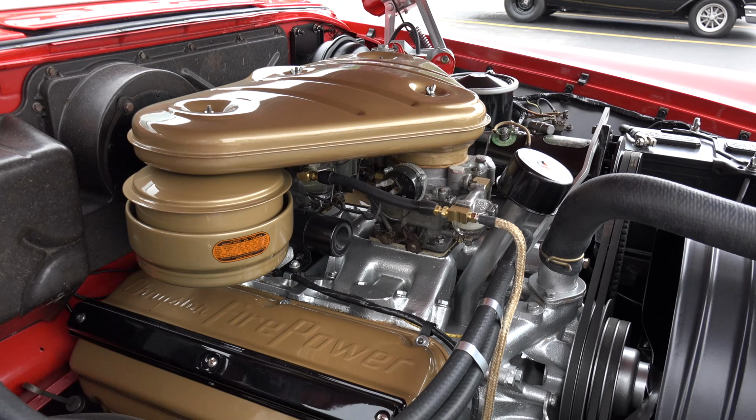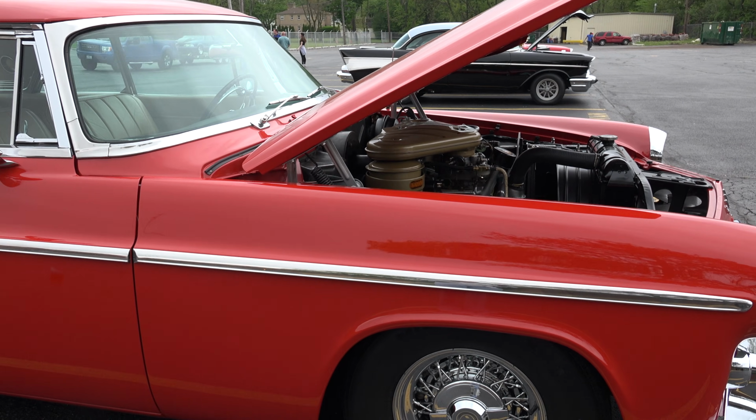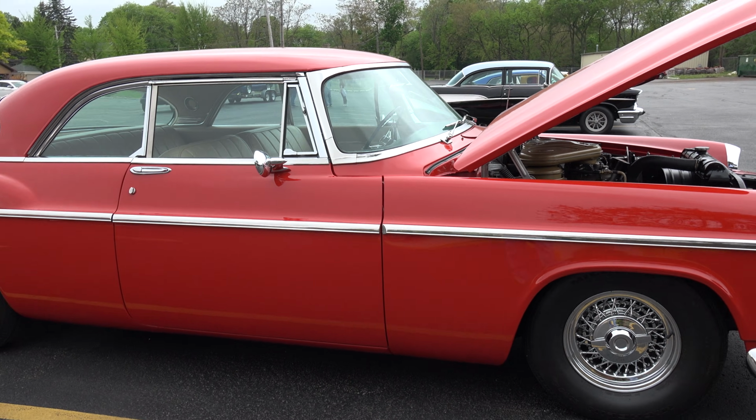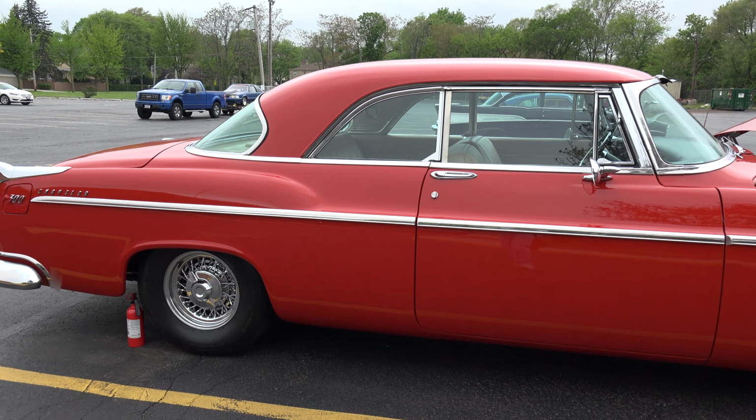I've had the car for about 3 years now. And how many miles on the engine? You know, I'm not sure. Bob Lutz went through and restored it completely. So from there to now, it has about 10,000 miles on it.